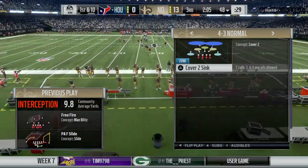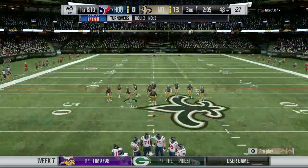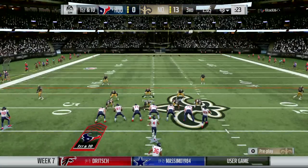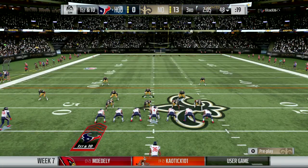Let me pay homage to the man who stood in this spot before. He always talked about how much pressure is in the face of a guy. And can he step into a throw? And when you can't do that, oftentimes interceptions result.